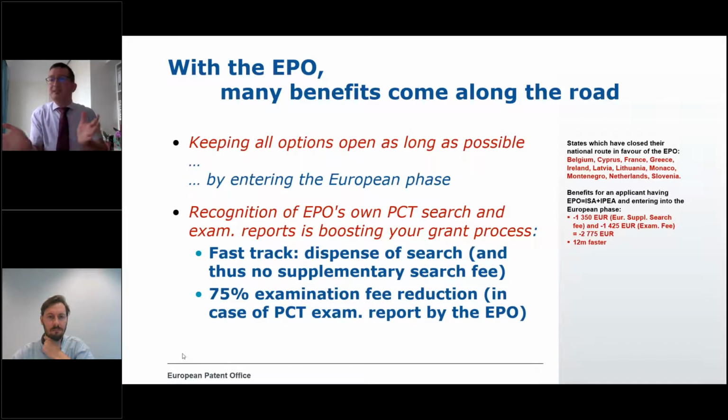And yeah, in the course of 6 to 12 months, you could get your grant, depending on your case and on whether you wish to have amendments to your application, right? In that case, that could be longer. So I've put on the right-hand side there the benefits that this may have on costs, right? This saves you a lot of money.